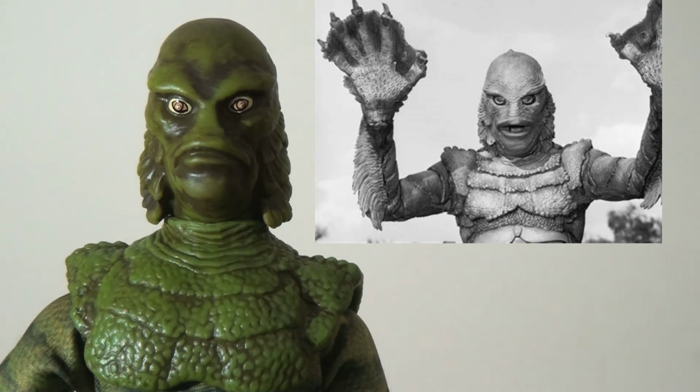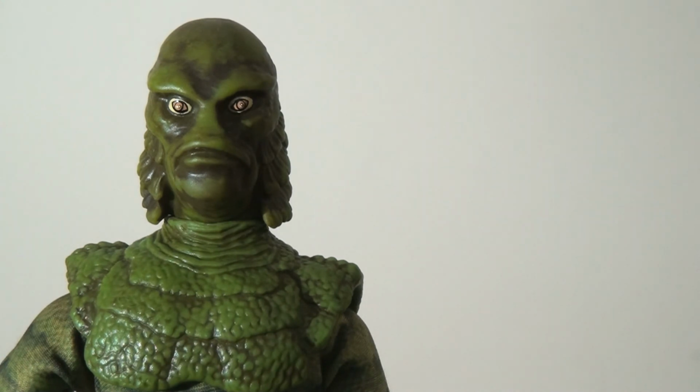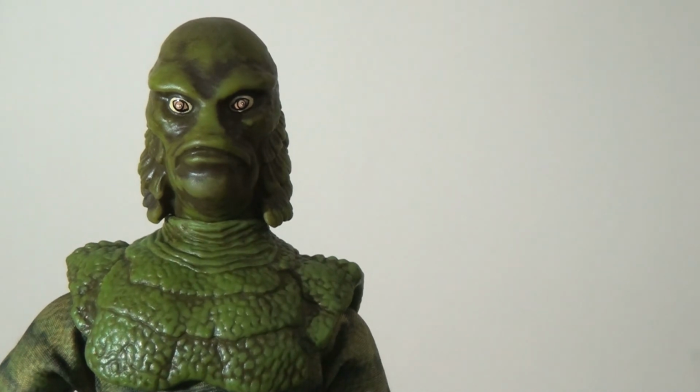But yeah, he's got all the gills. I love that the effort they've made with the eyes there as well is really nicely done. And you can see there's a nice paint wash running throughout this figure, just to give it a little bit of detail, a little bit of darkness running through it, just to enhance the actual sculpt, and it works fantastically.